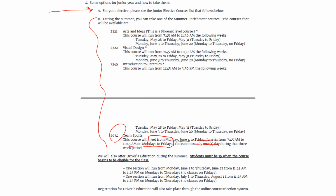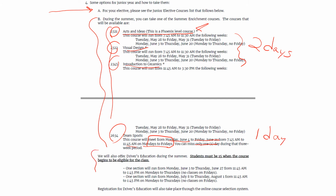The other 3 classes that we're offering this year are in the Fine Arts Department: 23-21 Arts and Ideas. This is a new course. It's a Phoenix level course for students who may need extra support in the classroom. We have 23-22, which is visual design, and we have 23-45, which is introduction to ceramics. You can see when those classes meet on those schedules, so I'll let you read those at your leisure. Please note for these classes, you can only miss 2 days per those blocks, and in the team sports, it's only 1 day. We will also be offering driver's education according to that schedule that's listed down below.